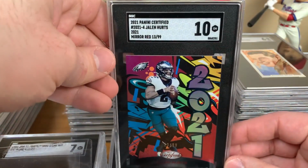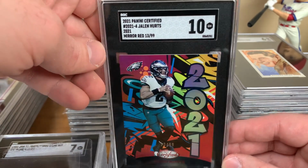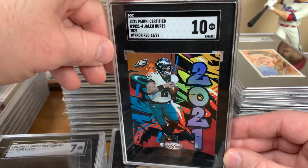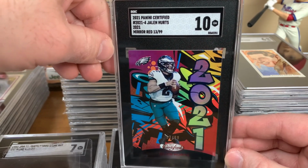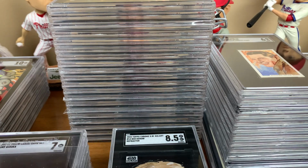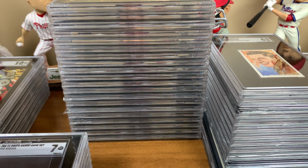And this was a crossover from CSG. It's a 2021 Panini Certified Jalen Hurts, Mirror Red, numbered to 99. Card looks awesome in the tux. Beautiful looking card there. Unfortunately, that CSG slab, I know Ed bought it and it was just destroyed. Hopefully Ed leaves some appropriate feedback for that seller, because let's be honest, the seller deserves it. I know Ed's a nice guy. Post down in the comments if you encourage Ed to leave the seller the feedback he deserves, because it wasn't like, hey, it got damaged in the mail. It's not really the seller's fault. The guy sent out a bum slab. Not good, but it looks better in that SGC holder anyway.